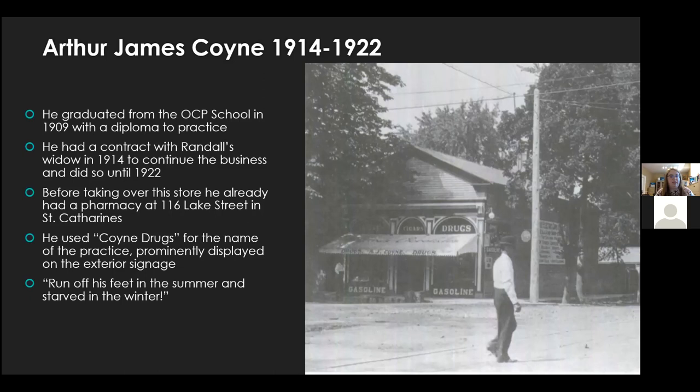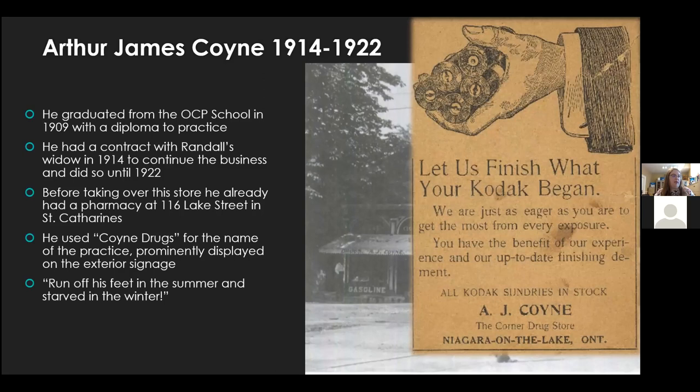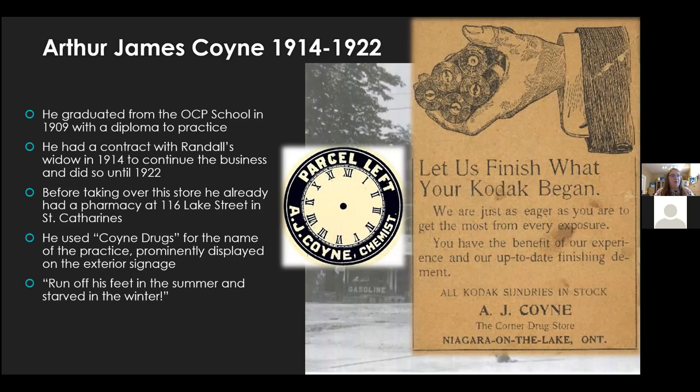Coyne is quoted to have stated that he was run off his feet in the summer and starved in the winter. So it is no wonder that he branched out to other products to keep afloat. His business also advertised the sale of gasoline, along with tobacco, Kodak camera supplies, postcards, candies and sundries. He also had parcel pickup in his store. So this is one of the labels from the collection about picking up your parcel and what time the little hands could be written on.